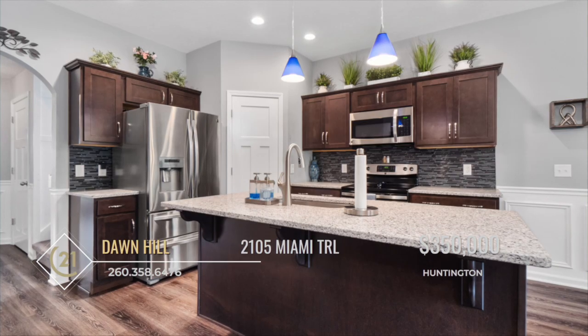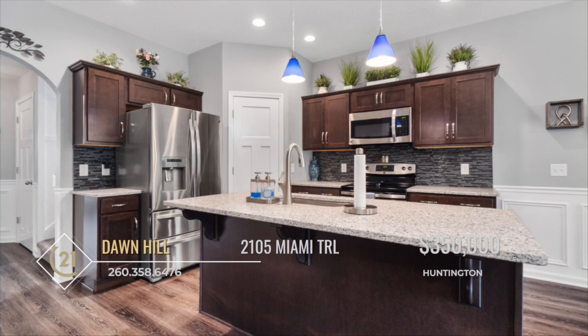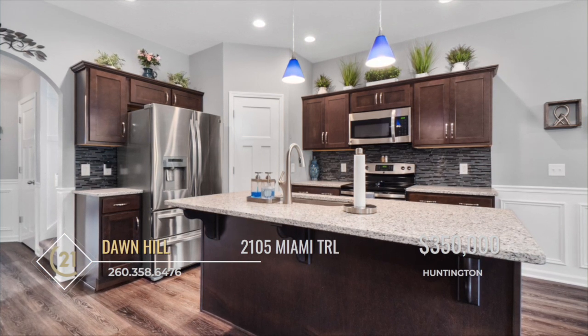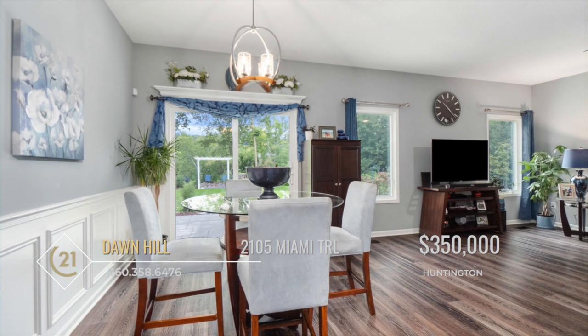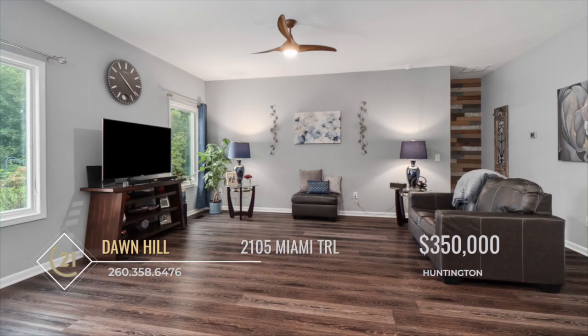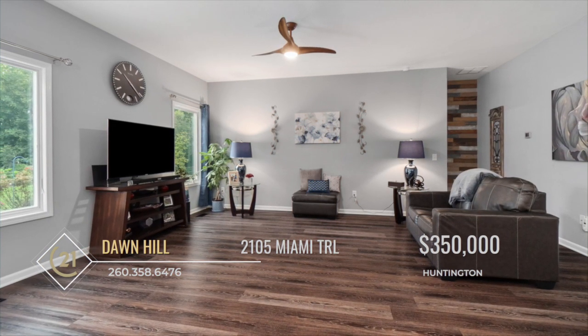The kitchen features an island, beautiful cabinetry, a pantry for lots of storage, and gorgeous quartz countertops with appliances included. The dining area features wainscoting detail, adding an element of classic charm. This space is open to the living room, which features a wood plank wall as well as vinyl plank flooring.